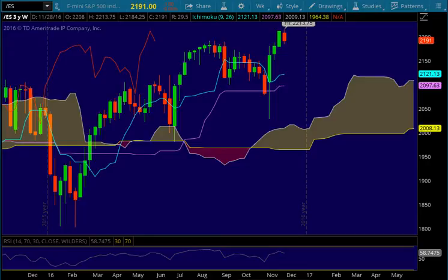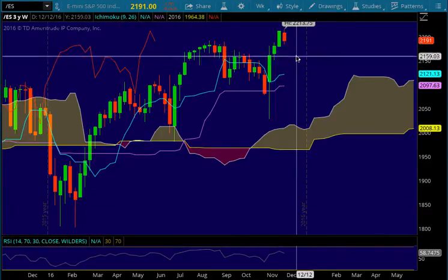Looking at the ES, we see that we put in a new all-time high last week at 2213.75. Then we did find some selling, although we did close off the lows of the candle. So this chart is overall completely bullish in Ichimoku terms. If we do pull back, there are many different places we could pull back to.